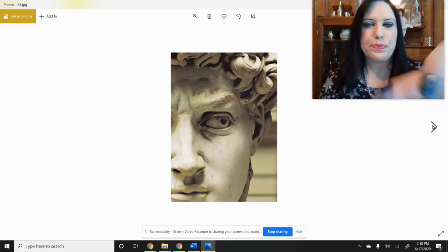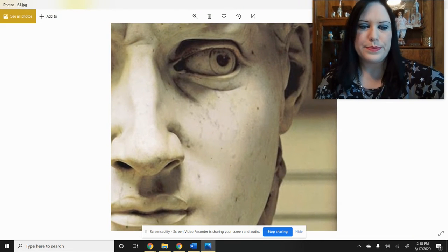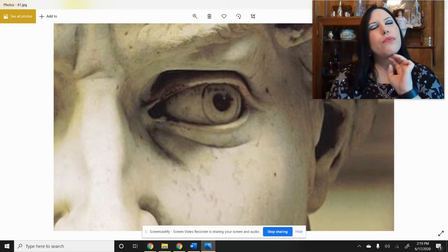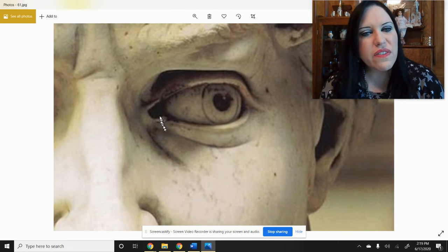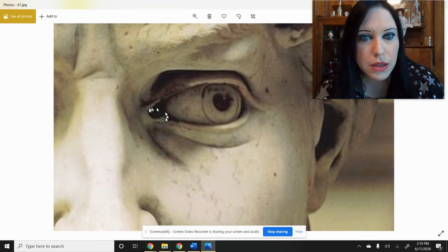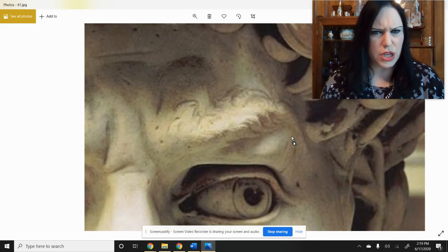Next face. Okay, look at the face. So much detail. Look at the eyes. Again, when I paint people's faces, I have never put this in somebody's eyeball. I never thought to be that detailed. That's what it looks like, but I've never thought about it. The lines in his face, the way his forehead's kind of wrinkled.